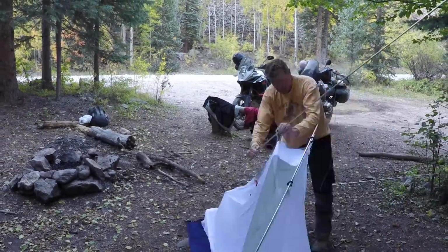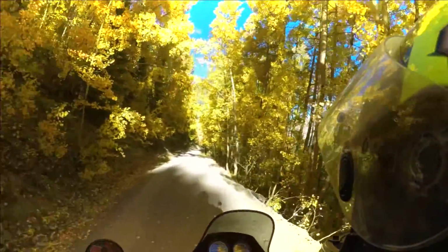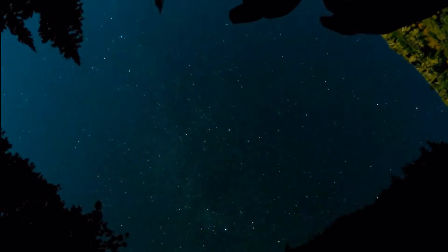A little bit late in the year, the colors of the aspen trees made it worth it, but it was about 27 degrees in the morning when we woke up camping, and at night it was great. We loved drinking whiskey by the fire and hanging out and talking shit, basically. In the morning, though, it's just frigid cold. You can't ride until 8:30 or something. So we realized the camping thing was cool, but not a necessity. For this 58-year-old guy, a good bed and a shower were really important.